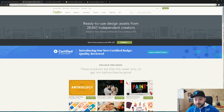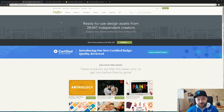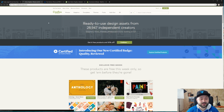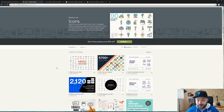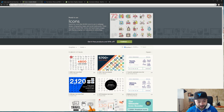Creative Market is similar to Envato, and if you join it, you can see that there's also a lot of stuff that you can sell here. It's basically also a marketplace where you can sell your templates or any kind of stuff. For example, if we look at graphics and see the icon products, you can see that there are icon packs here. So if you've created any kind of icons in the past and you have them laying around, you can maybe create an icon pack and sell it here.